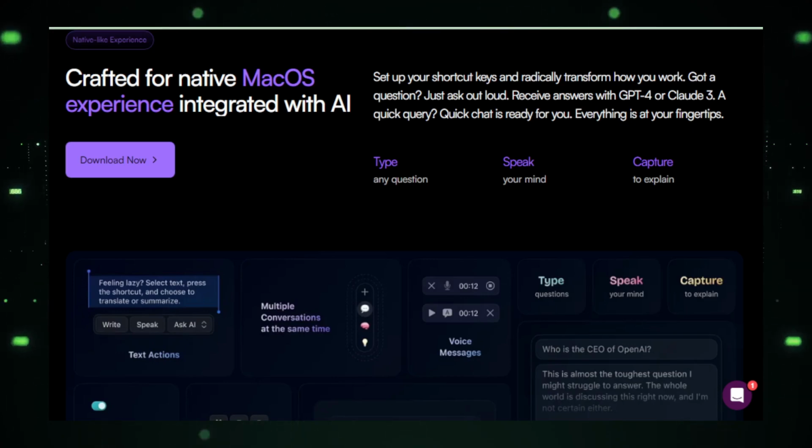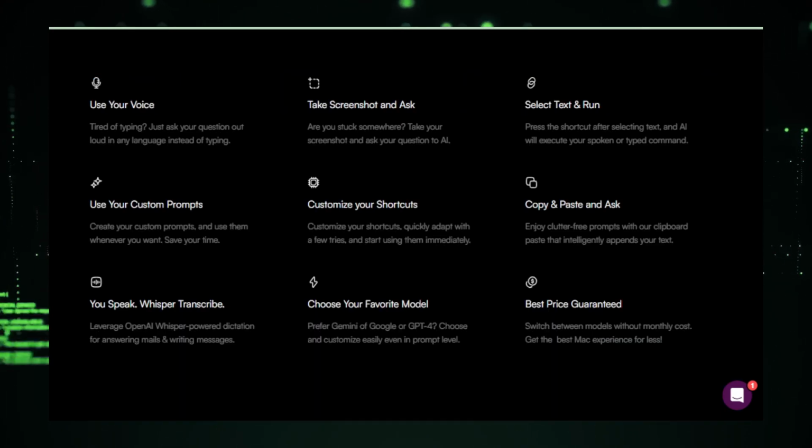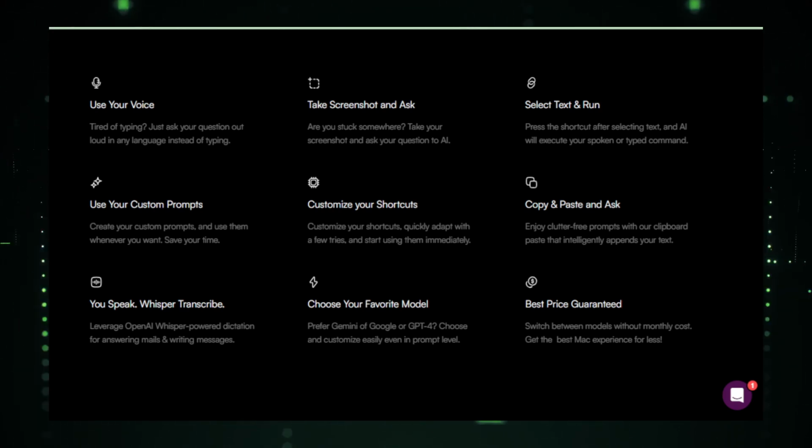One of the most groundbreaking features of Thinkbuddy AI is its Screenshot AI capability. This tool analyzes screenshots using multimodal LLMs like GPT-4v, allowing you to extract and interact with information from images in ways you never thought possible. Additionally, the Quick Chat feature provides conversational AI assistance akin to Apple's Siri or Spotlight, but with the depth and context understanding of GPT-4 or Claude 3.